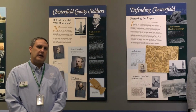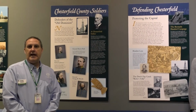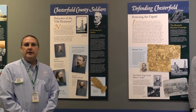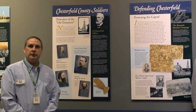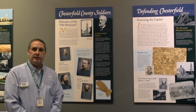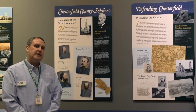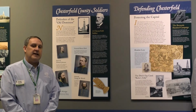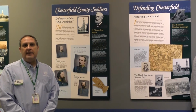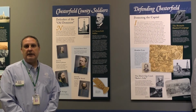Also in Chesterfield County, we have 4 individuals who actually hailed from Chesterfield. These men served as generals in the Confederate Army and served with distinction. So we have a lot of evidence that points to the battles in 1862 and even 1864 and the aftermath and impact that that had on the residents of the county here.